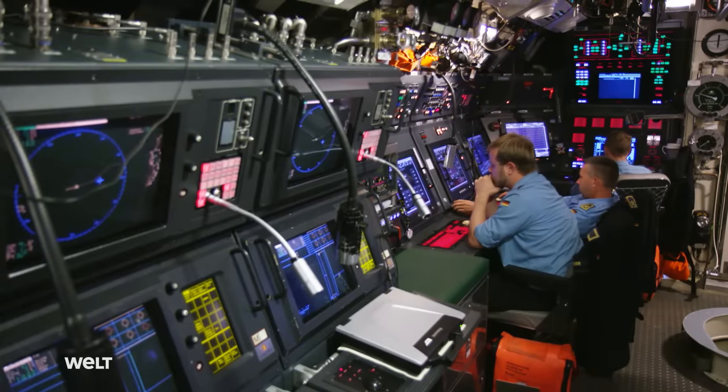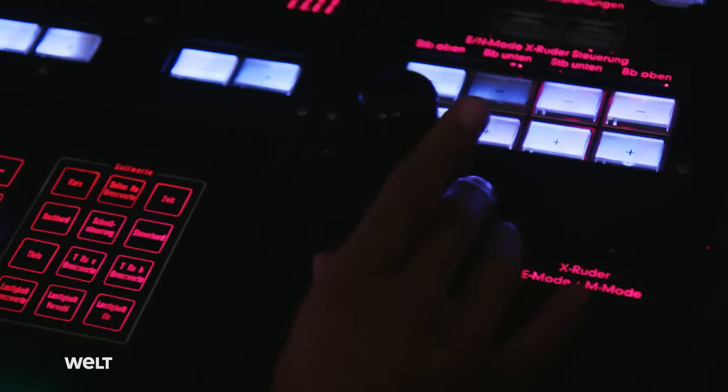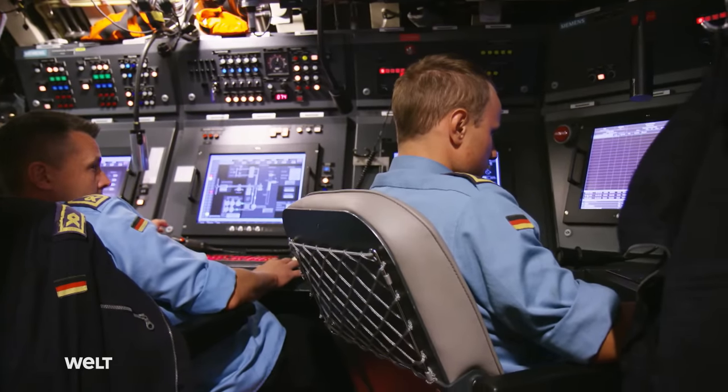But the boat can, of course, move slightly to the left or to the right if anything comes towards us. As helmsman, First Mate Martin Zass is currently sitting at the steering console, guiding the submarine through the canal with great concentration. Even the slightest course deviation could be catastrophic.